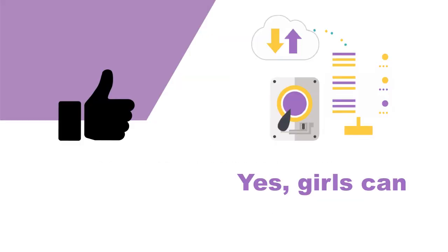The most important thing is to show that girls can do it, and by going into schools, you're already showing that girls can work in technology.